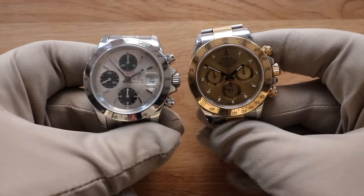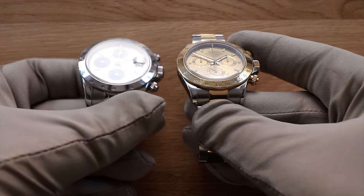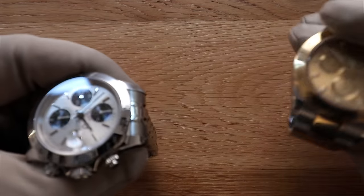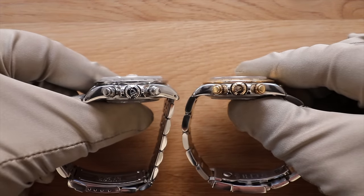So how much thicker is the watch? Well, it is noticeably so. The Daytona is a relatively slender watch, about 12.5 millimeters in thickness. The Tudor Prince clocks in at about 13.7, 13.8. So it's a noticeable difference.